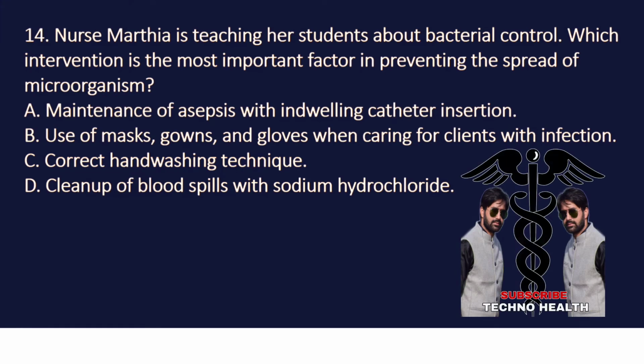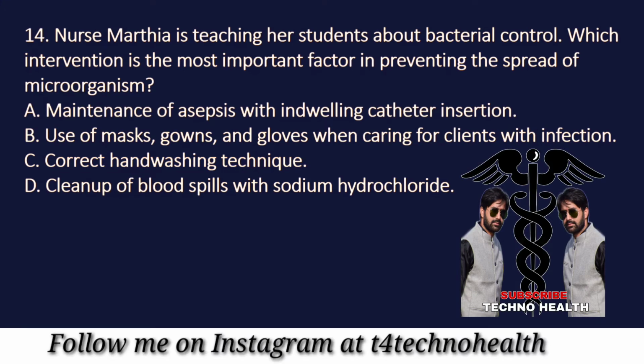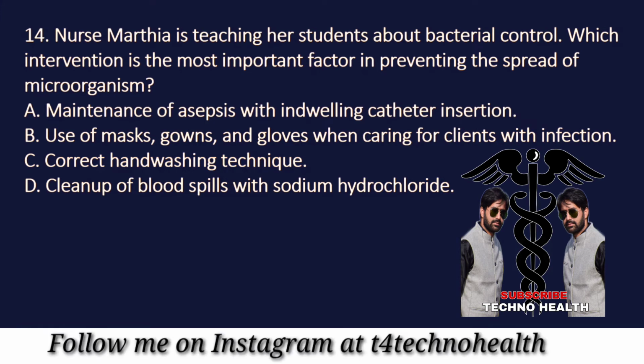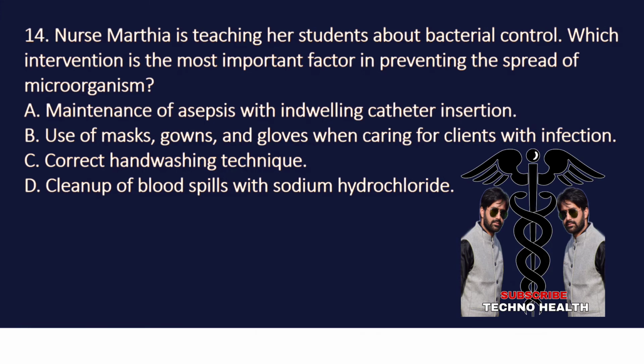Question 14. Nurse Marthia is teaching her students about bacterial control. Which intervention is the most important factor in preventing the spread of microorganisms?